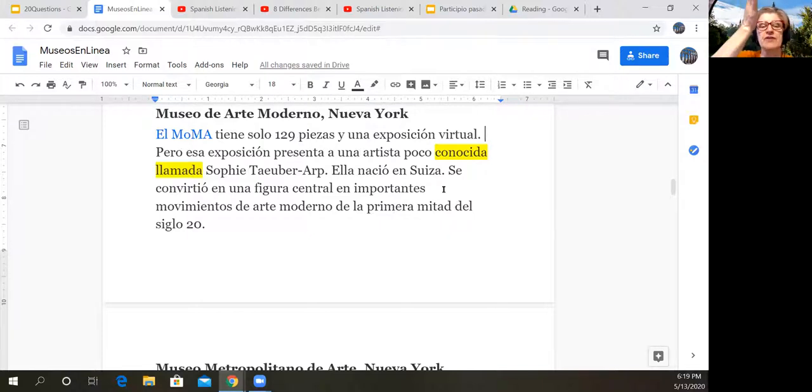Primera mitad, first half. Here's a good, not a number, but a number related word. Half is mitad. Primera mitad del siglo XX. And again, siglo XX. We don't use 20th.